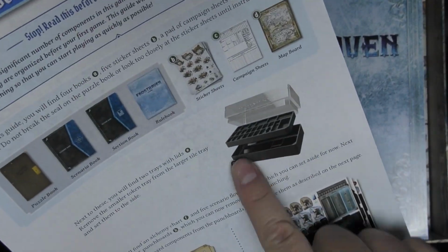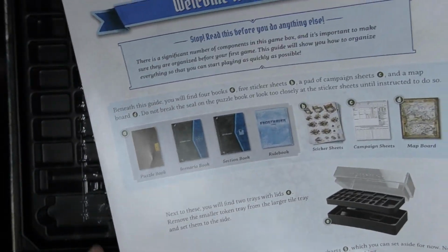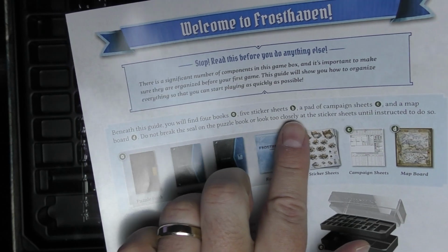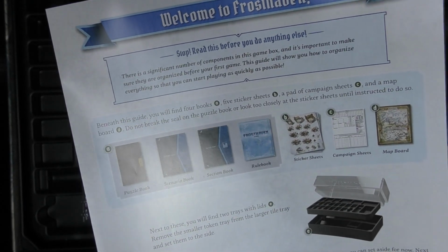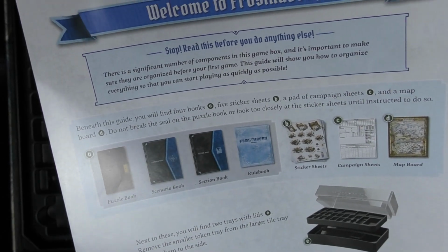But even the base game does include organizers for tokens and things. So beneath this are the 4 books, 5 sticker sheets, campaign sheet, and a map board. Do not break the seal of the puzzle books or look too closely at the stickers.